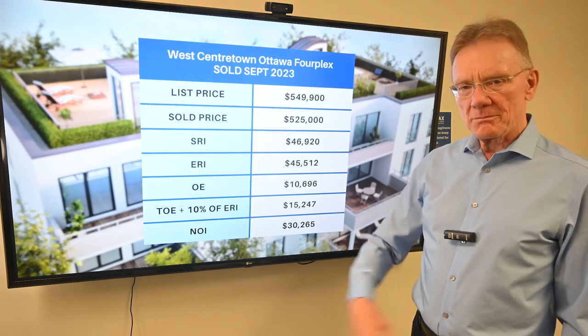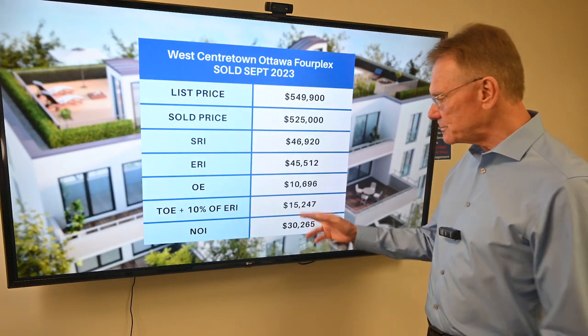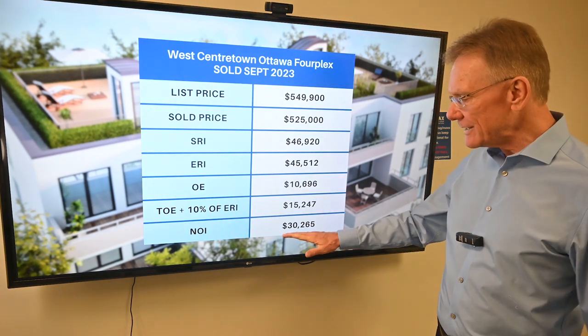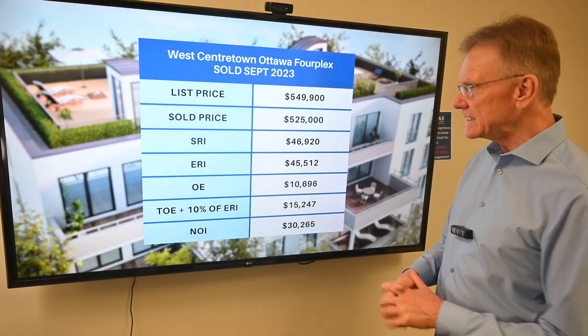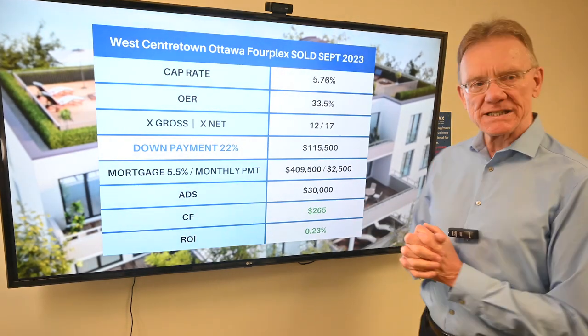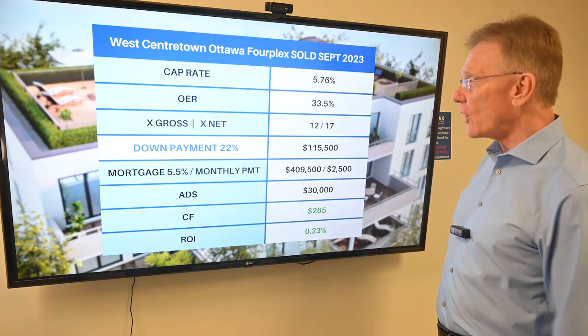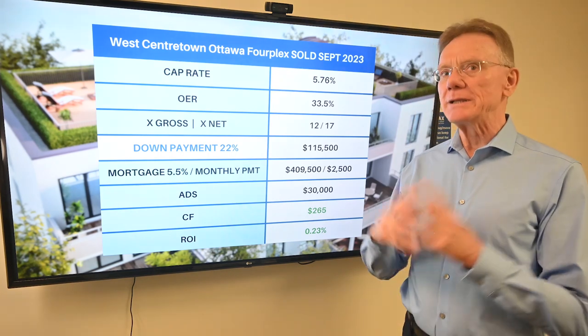When you factor in maintenance and management, that brings the total operating expenses up to about $15,000. And that gives us an NOI of $30,000. So we throw all this into the magic formulas and we see what comes up. And that gives us a cap rate of almost 5.8. And in Ottawa, that's incredibly high.